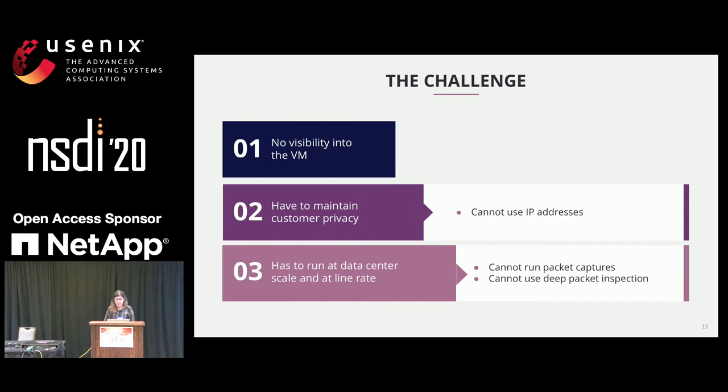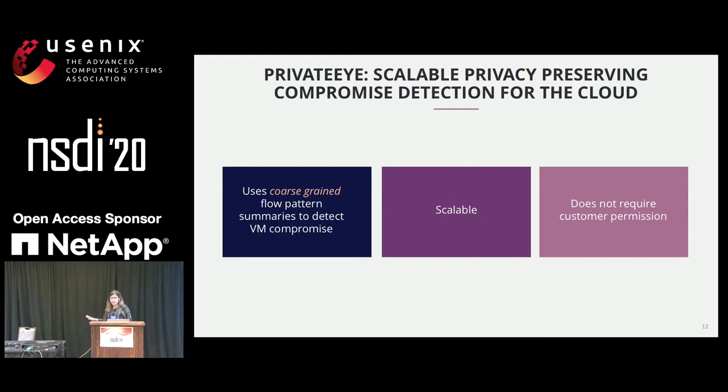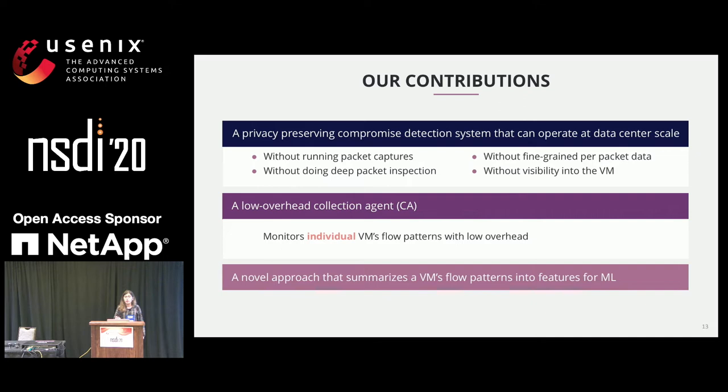So what we do is we build a system called PrivateEye, and what PrivateEye does is it uses a coarse-grained flow pattern summary, and I'll talk about what this means in a second, to detect whether the VM is compromised or not. It's scalable, and it doesn't require customer permissions to run. And so our contributions are, first and foremost, to show how we can collect such data while maintaining customer privacy. We have a collection agent that has been running in Azure for over 2 years now that is collecting this data. And finally, we have a novel approach that encodes this information into features for machine learning that encode the change in the graph that happens, in the flow graph that happens, once a VM gets compromised.